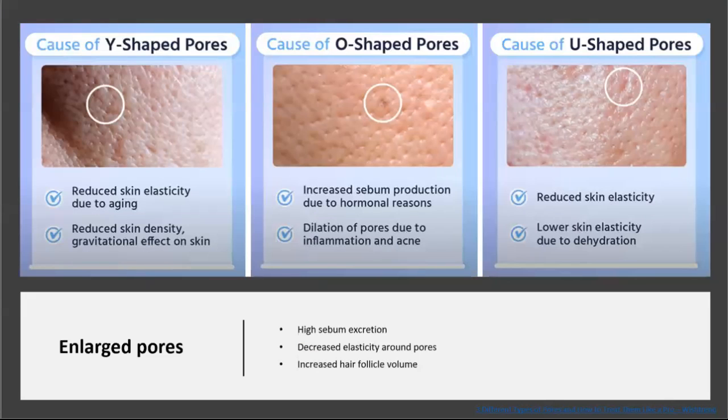Enlarged pores are caused by three main reasons, which are high sebum excretion in those with acne-prone and oily skin, decreased elasticity around the pores due to aging, and increased hair follicle volume. And the pore shapes are different depending on the cause. So in acne and oily skin, the enlarged pores are O-shaped and caused by increased sebum production and inflammation, whereas they are U or Y-shaped if due to the reduced skin elasticity around the pores holding them tight. So the treatment needs to be targeted to address these causes.